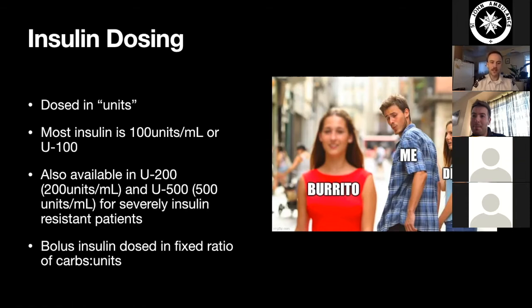So the vast majority of insulin is going to be 100 units per milliliter, or U100. It does also exist in U200, so 200 units per milliliter, and U500. Those are just going to be for patients who are severely insulin resistant and just need so much insulin. Like this, for example, this pen is U100. It has, sorry, pardon me, it has 3 milliliters in it, and it lasts me about 20 days.